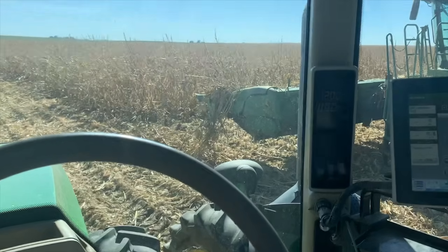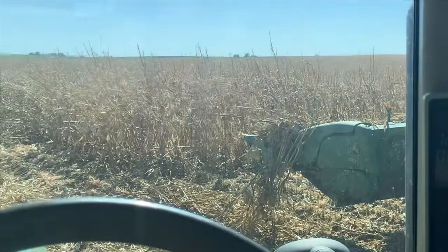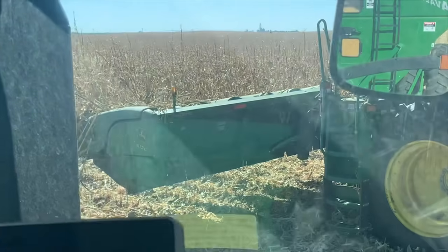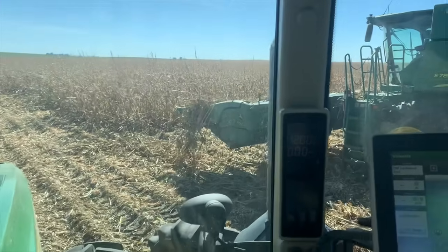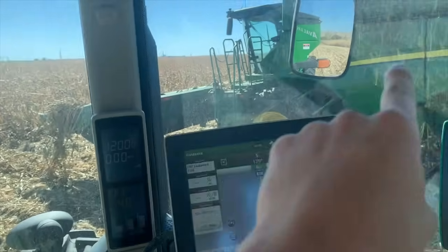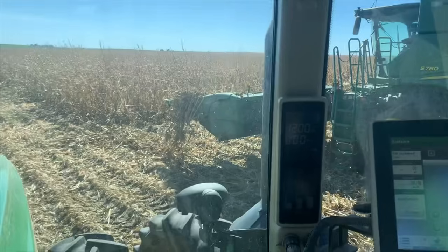It has been very, very slow going with all the down corn today. This is what Gage had to say about it. We're out here picking corn, and it's so blown over that the header keeps clogging. You can't really see it from this angle, but it just keeps clogging up where the auger is, where it sucks it into the throat of the combine and goes through all the stuff inside.